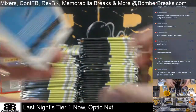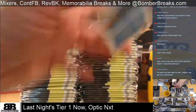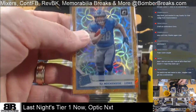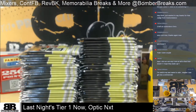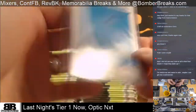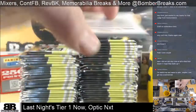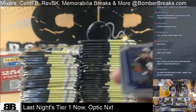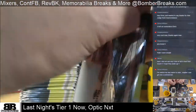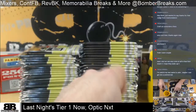Well, how about that, Lion? See, it pays to chat. Pays to chat, Mickey. You got a 25 and a 79, TJ Hawkinson. Rookie tight ends showing up here on the numbered card. There's Lamar Jackson insert. Gronk.